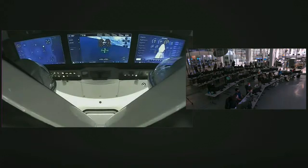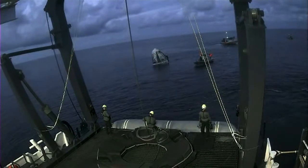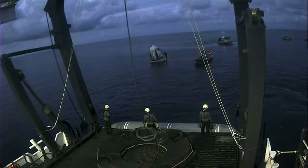Rigging is complete. Approximately 5 minutes until capsule lift. Okay, copy that, 5 minutes, and we are back to in-flight entertainment. We copy in-flight entertainment.